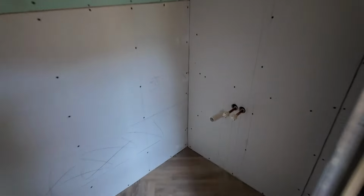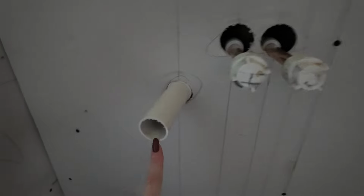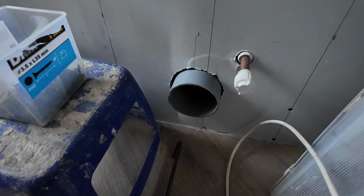Let's get on to the WC. It's kind of difficult to show you. It probably doesn't look any different, but let's go through it. So Mark has been here this week to first fix the room. As you can see, we've got the hot and the cold for the sink vanity, and we've got the waste for the sink vanity here. And we have also got the toilet waste here and the cold water feed here. So the first fixing is done.